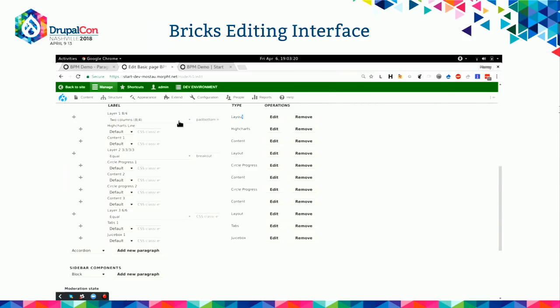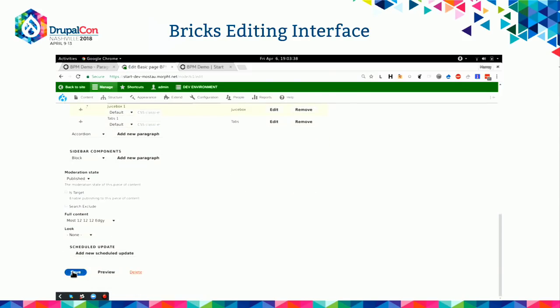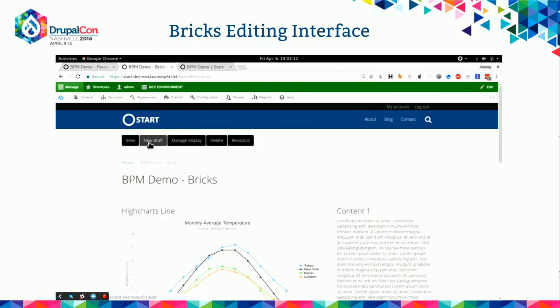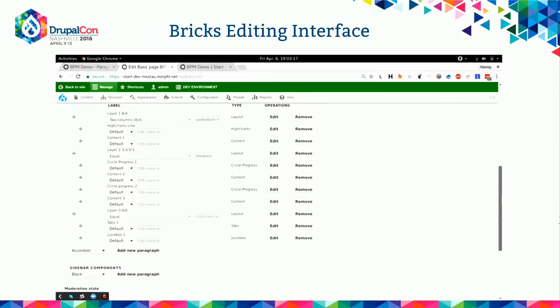It allows easy dragging and dropping of components inside the different layouts, and also selecting the view mode as well. You can also see there in the interface it's got a little spot for CSS classes too. That can be quite handy for just dropping classes onto those individual components. So in a sense, that's like a poor man's version of Classy Paragraphs, if you will. The interface is not as polished, but it achieves the same thing.